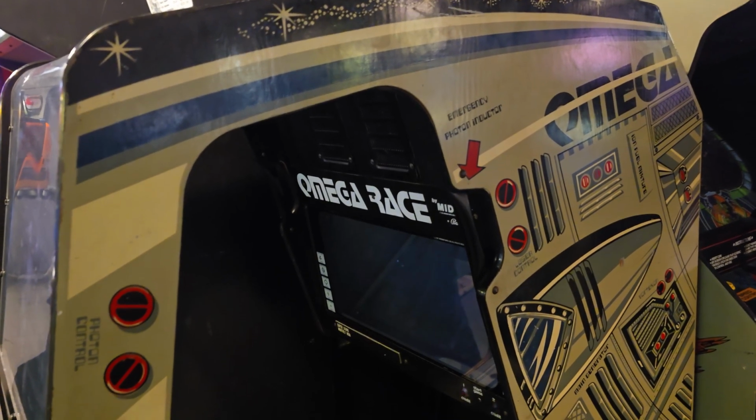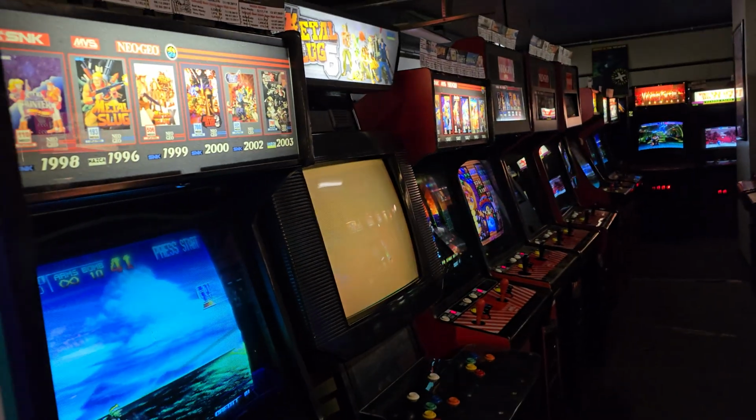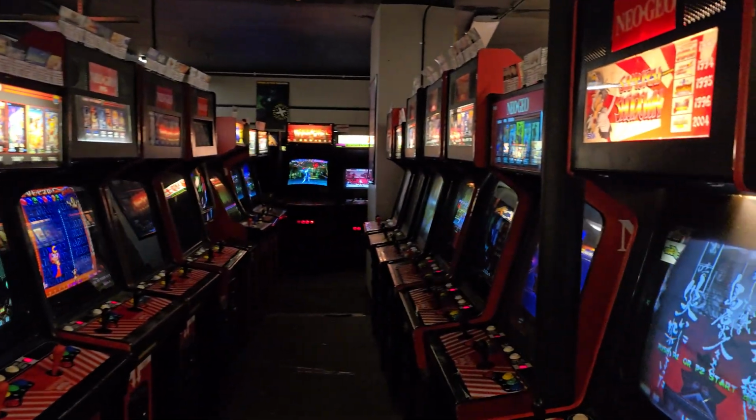I love that there's actually a sit-down Omega Race. It's awesome. So I think I found an area I haven't been down into yet. This is the Neo Geo area.